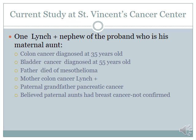I'd like to discuss a current study that I've been involved in for a few years with a specific family with Lynch syndrome. Now we have this one person who is the nephew. So it's a Lynch positive nephew of the proband, his maternal aunt, and he was diagnosed with colon cancer at 35 years old. He had bladder cancer at 55 years old. His father died of mesothelioma. His mother had colon cancer. She was Lynch positive. Paternal grandfather had pancreatic cancer. And it's believed that he has paternal aunts who had breast cancer. However, this was not confirmed.